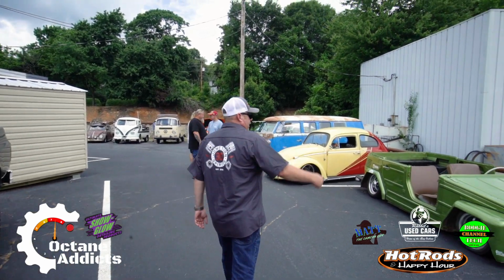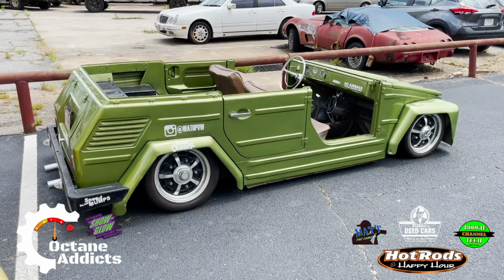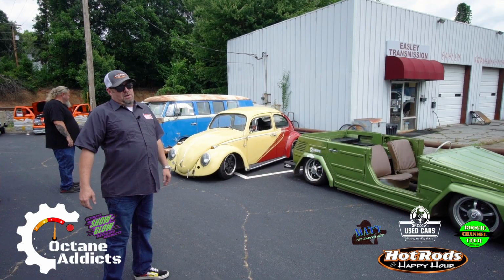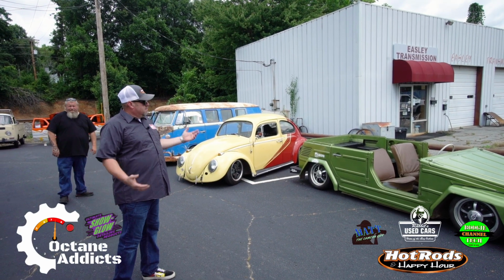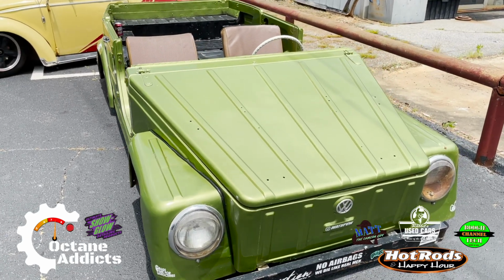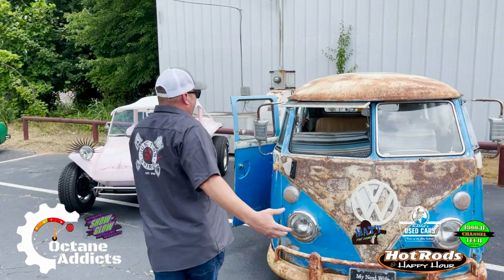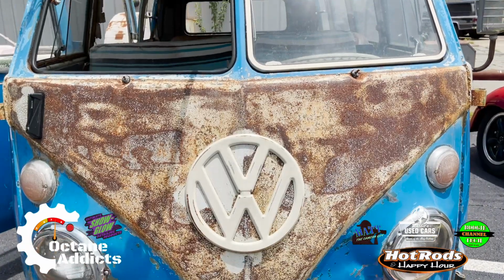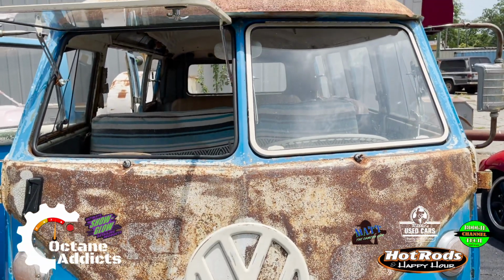You want to talk about a reflector getter? That static drop laying on the ground Volkswagen thing. I'm surprised it actually made it here. I've been wanting a thing for a long time. I've kind of been trying to work out a deal on this little thing. It's just cool as crap. Who can't love a split window bus with safari windows in it? It's a rat rod, but it's a bad rod.